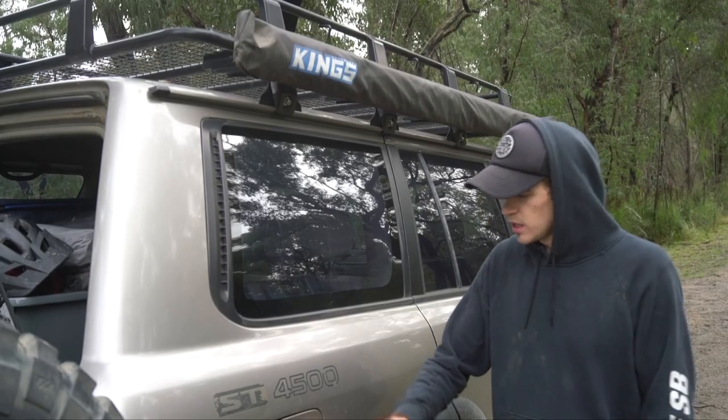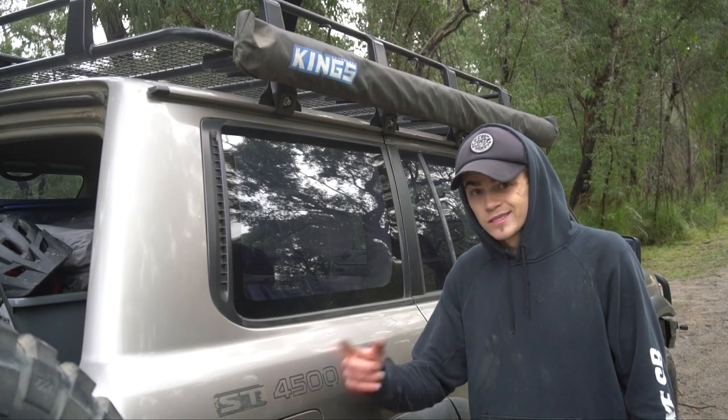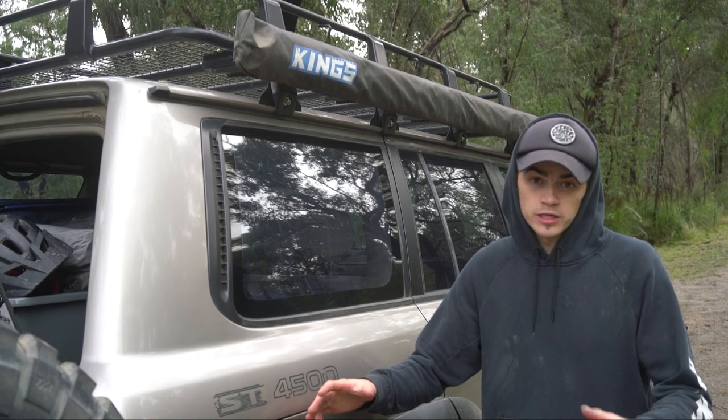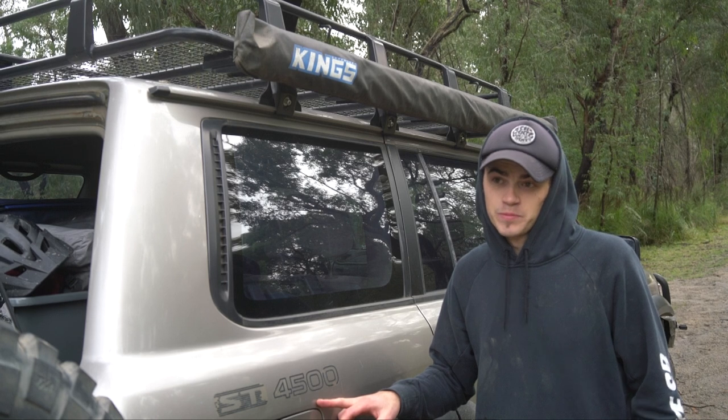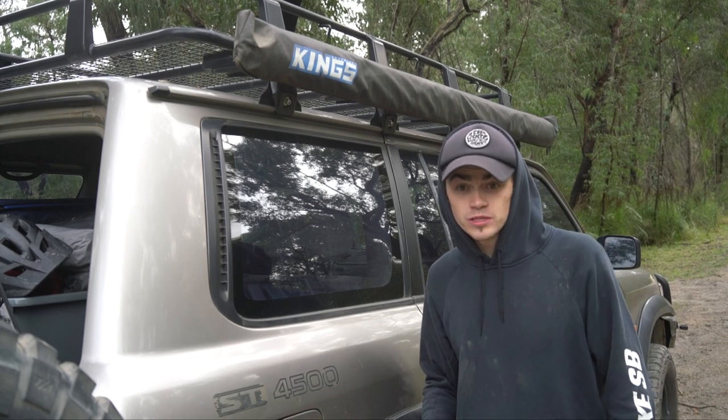Also, I forgot to mention, it's the 4.5 litre, 6-cylinder, non-turbo, so naturally aspirated, the ST model. It's a big engine. But it's not turbo, but it gets up and boogies, which is pretty good.